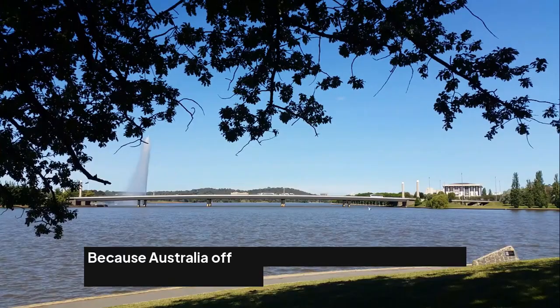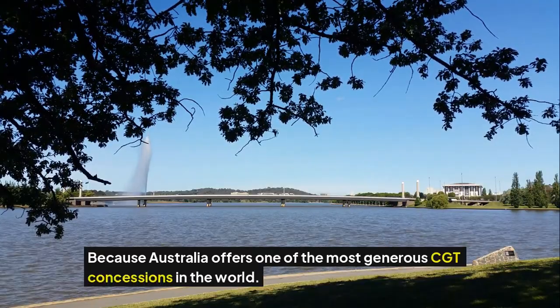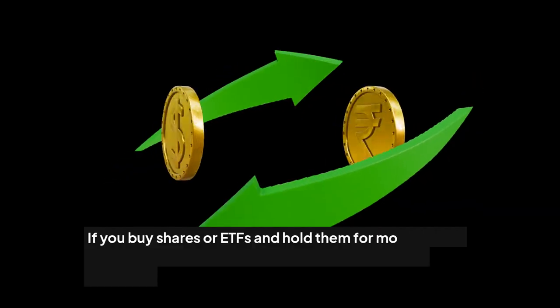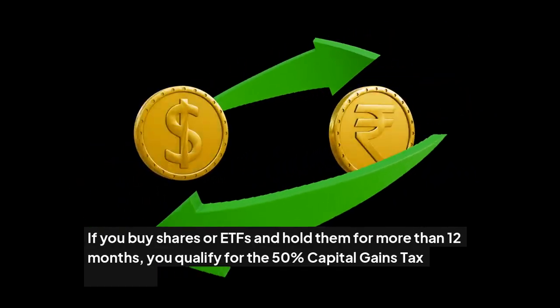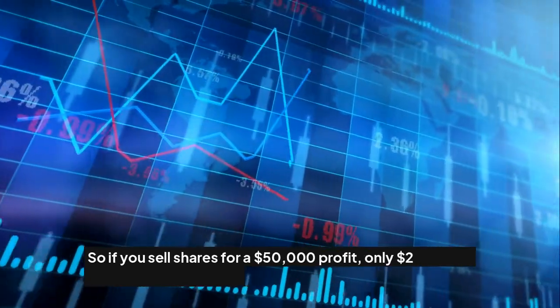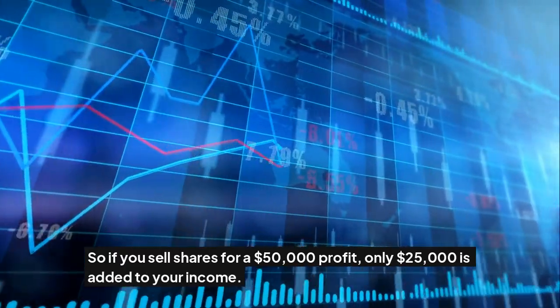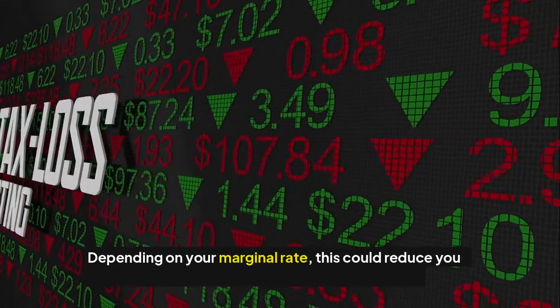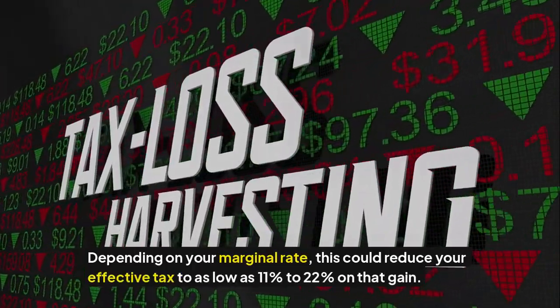Why? Because Australia offers one of the most generous CGT concessions in the world. If you buy shares or ETFs and hold them for more than 12 months, you qualify for the 50% capital gains tax discount. So if you sell shares for a $50,000 profit, only $25,000 is added to your income. Depending on your marginal rate, this could reduce your effective tax to as low as 11% to 22% on that gain.